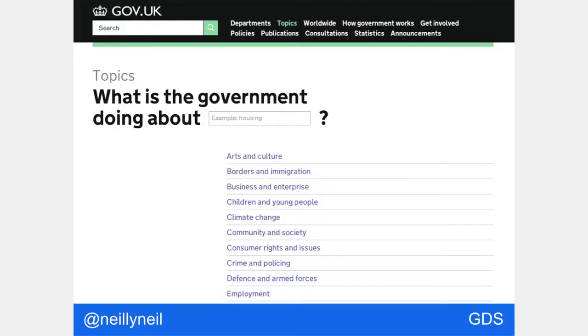And you don't just have to go to the organisation pages to find out what they're publishing. You can see everything that is being published about a given topic, such as climate change or education, higher education, further education, and so on. So we have this page here where users can go and they can choose the thing they're interested in and see updates from the whole of government, see the whole of what's going on about that given area.